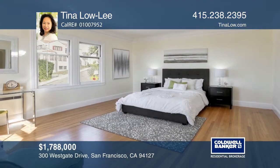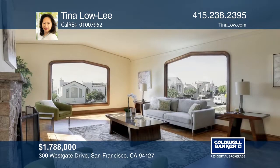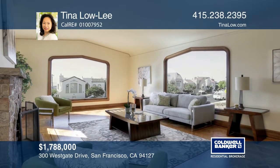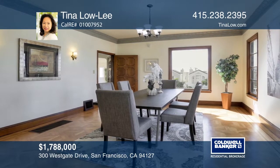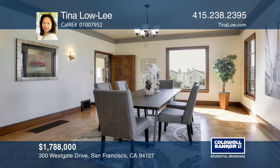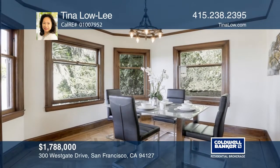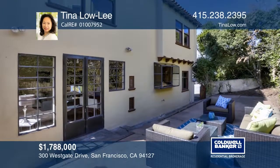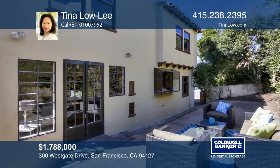Welcome to this beautiful Spanish Mediterranean 3-bedroom, 3-bath, 3-story home located on Mount Davidson Manor. Enjoy views from the master suite with a powder room, the sunken grand living room with a vaulted ceiling and a wood-burning fireplace, the light-filled formal dining room and breakfast room. The large kitchen has access to the rear yard. Your new home is just a call away. Contact Tina Lowe Lee for more details.